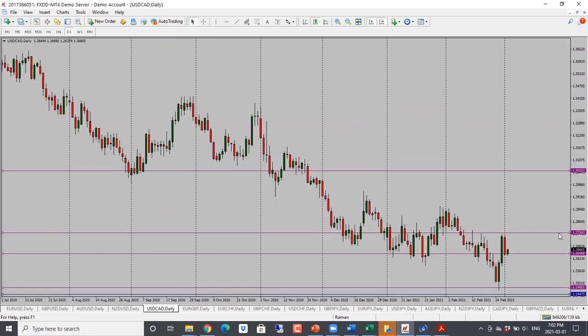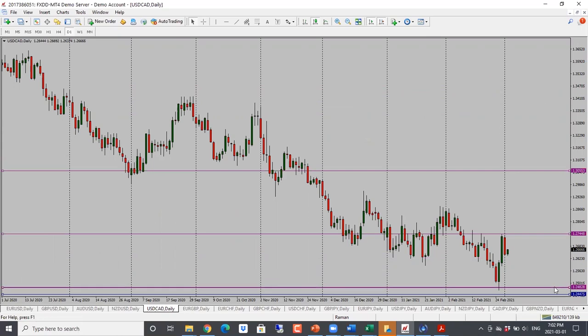Dollar CAD here, this one went all the way into our resistance here, and now we are seeing a bounce off of that level. So with this one, we do have a bearish candle close. So with this one, bias is neutral to bearish, and we could get something like this. We can see this move that was up, this up move could get undone.